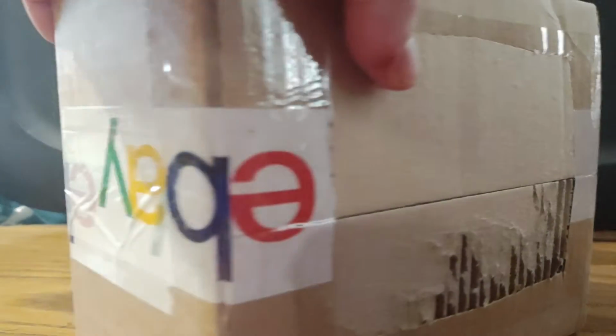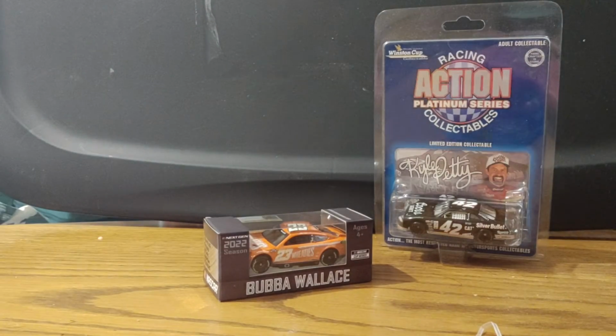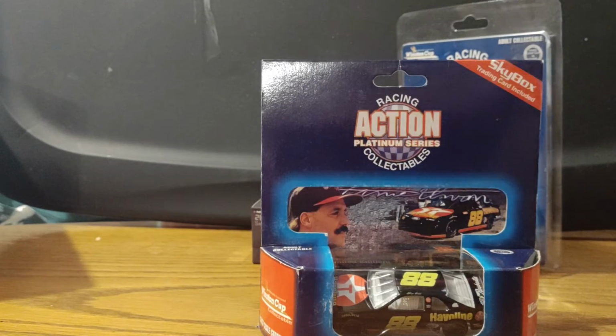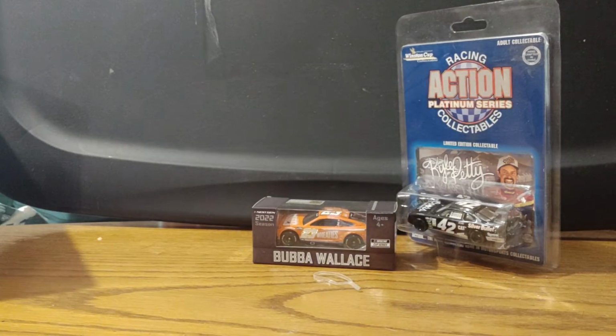And the other box, the last box that we picked up, I'll lift it up here. So I already know which one it is, obviously, when you order one at a time, but this one, Ernie Irvin's 88 Havoline car from 95. So clearly there's a long story behind this one as well. I can't remember the exact story.